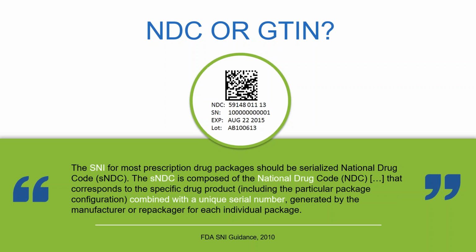This is an extract from the FDA's SNI guidance from 2010. It shows that the SNI is a serialized NDC, or SNDC. And it says the SNDC is composed of the National Drug Code that corresponds to the specific drug product, combined with a unique serial number. The DSCSA relies on this old SNI guidance to make this clear. So, in effect, that old guidance is extended by reference into the DSCSA itself.